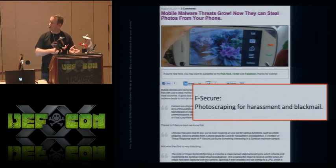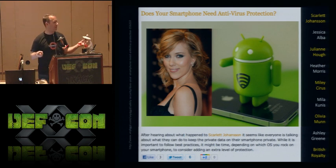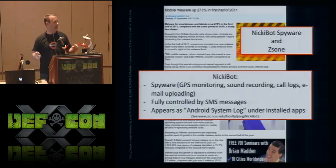As we moved to August 2011, F-Secure dropped this news article out there saying people are stealing pictures for blackmailing purposes. And then we had a whole host of people color the internet with beautiful pictures of all sorts of wonderful things, and that showed up everywhere, and long live spyware.